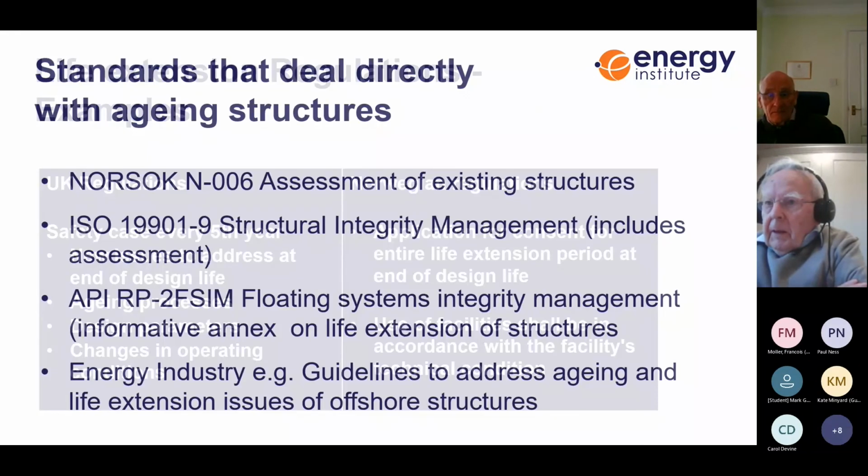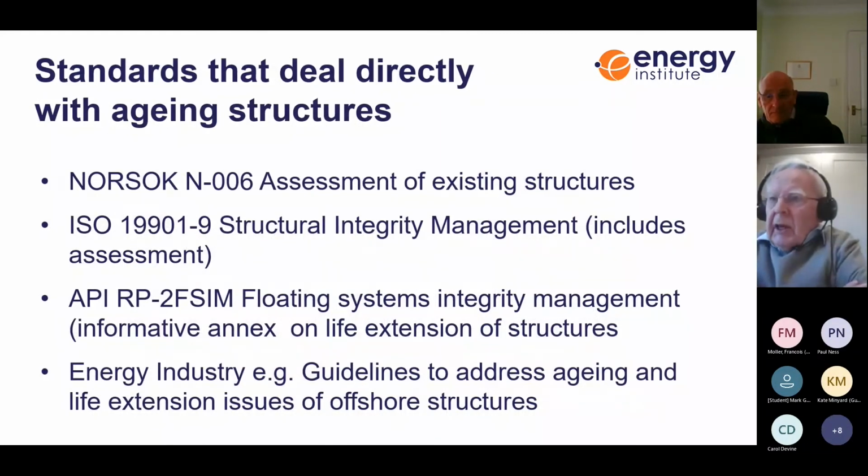Next slide, please. And as well as regulations, the course covers standards that deal directly with aging structures. And there are 3 listed here: NORSOK N-006, which is on assessment of existing structures and includes aging and life extension. ISO 19901-9, which is a relatively new part of the ISO suite of standards, that's dealing with structural integrity management. And then API-RP, the recommended practice from API to FSIM, which includes floating systems integrity management. And within that recommended practice, there's an annex on life extension. And in addition, as John has already mentioned, the Energy Institute produces a number of guidelines, some specifically addressing aging and life extension, and these will be mentioned during the course as well.